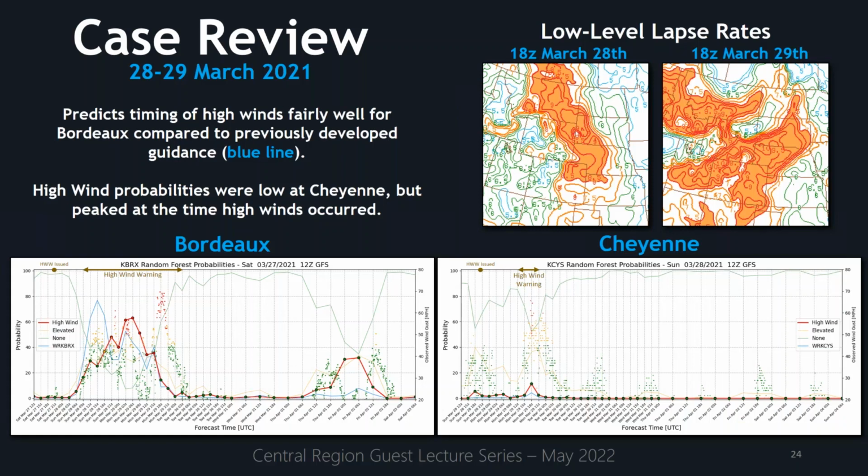And then Cheyenne, wind probabilities were pretty low, but they did peak at the time high winds occurred. So that was pretty encouraging.